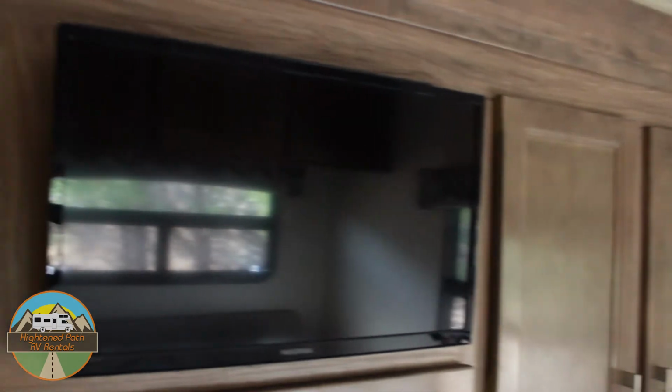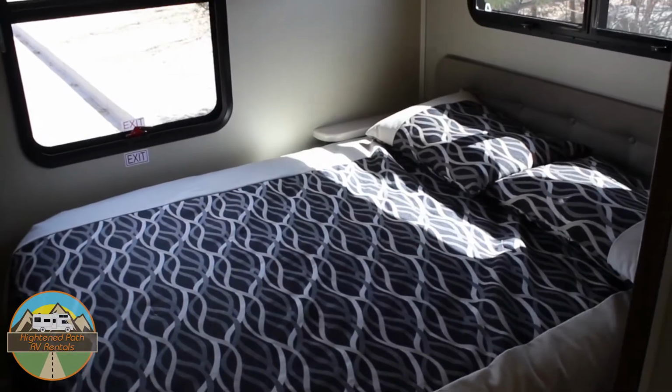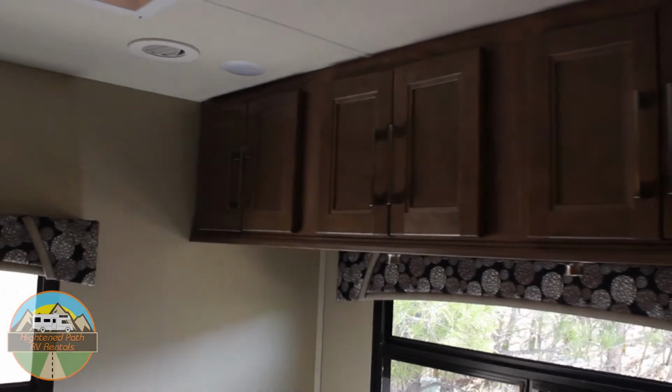Another flat-screen TV mounted in the back bedroom for your convenience. A queen-size bed. And plenty of cabinet space and an armoire to hang up your clothes.